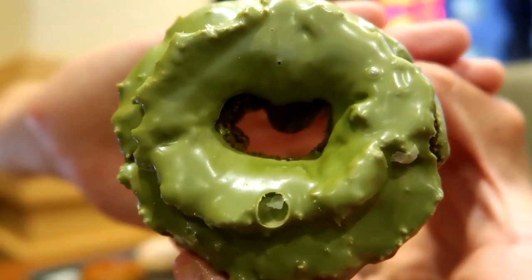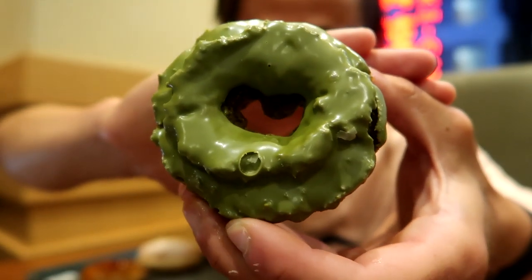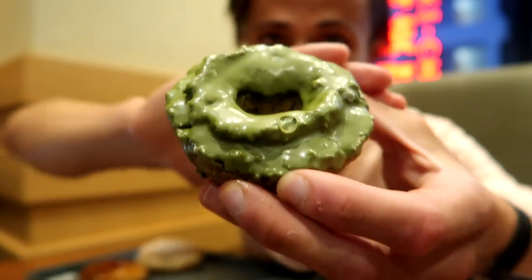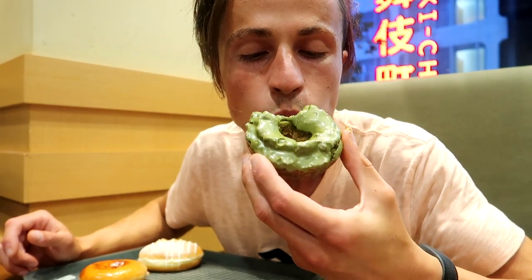Oh wow. Time for the old-fashioned matcha one, guys. I'm super excited for this one. We have to try this definitely because matcha, guys, Japanese donut. Itadakimasu.